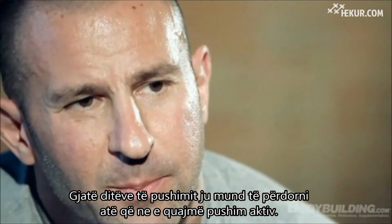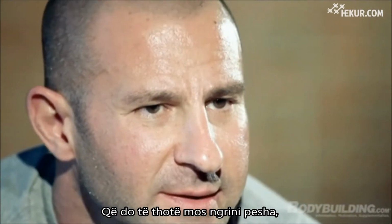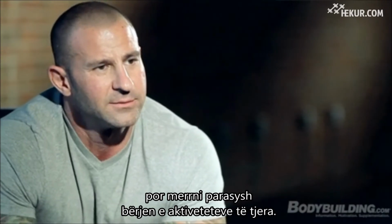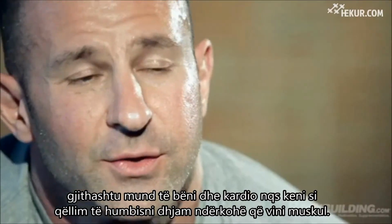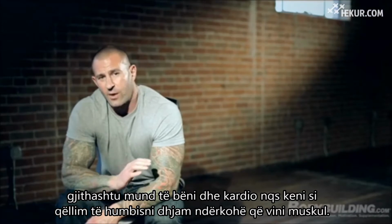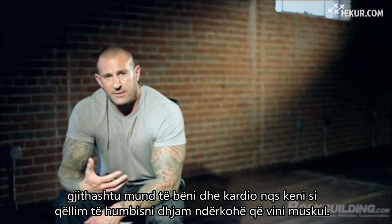On your off days from the program, you can use what we call active rest, which means don't lift weights, but certainly consider doing other activities. If you like to play basketball, go hiking. You can also do specific cardio workouts, particularly if you also want to focus on losing body fat while you're building muscle.